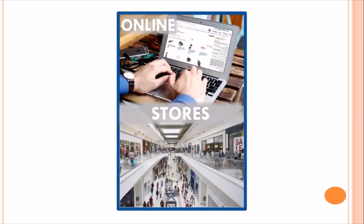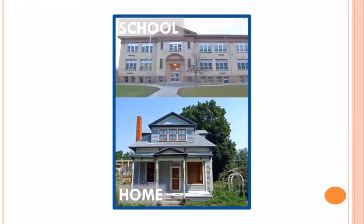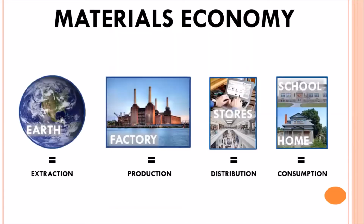After everything is made in a factory, it is then sent to warehouses and stores. We can get things in person or order them online in the step known as distribution. Once we buy things, they end up with us, usually at home or school, because this is the step where we spend most of our time. This step is called consumption. All 4 of those steps create a system that we know as the materials economy. We pull things from the earth, make items in a factory, send them to a store, and then we bring them home. The system was made by humans, but let's just back up for a second.